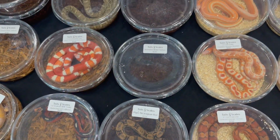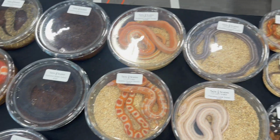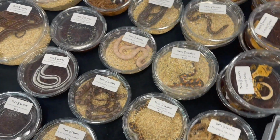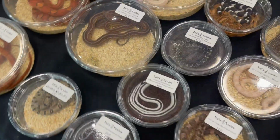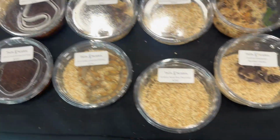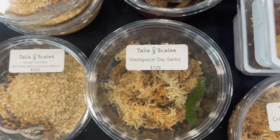And getting into some of the snakes here. These are some of the subadults. Some nice scaleless sand boas, really nice reverse stripe. And we have a few day geckos here. We have pairs of crimsons, got the Madagascars.